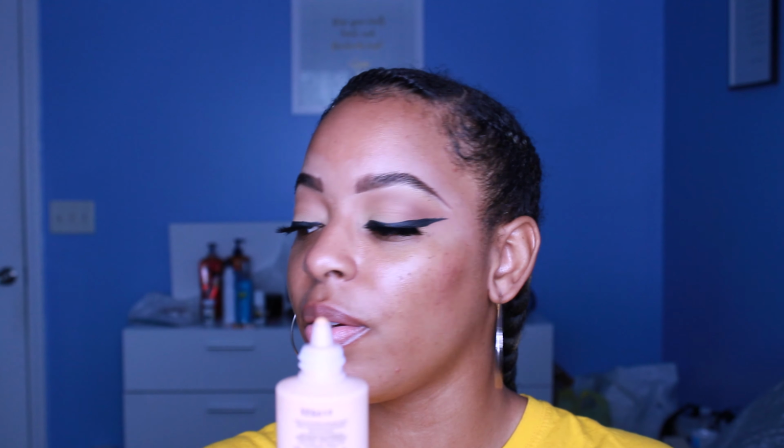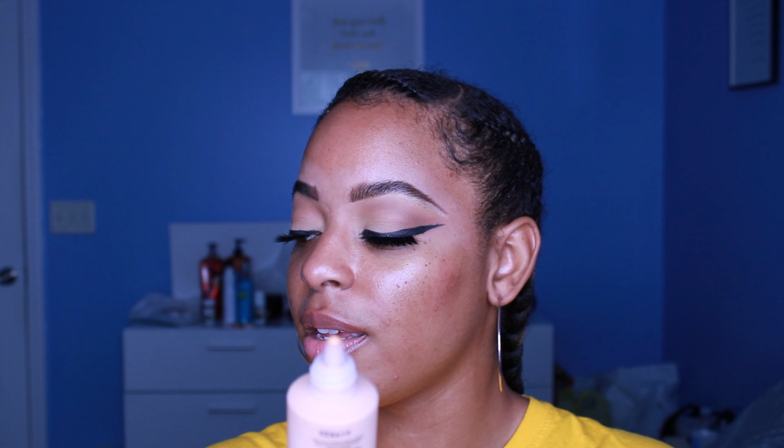So usually I would use a beauty sponge to apply my foundation, but my sponge is really dirty, so I'm just going to use my Real Techniques brush to apply the foundation. Oh, and it's a tube. So I really like this. I like that it's a tube, not a pump. And you see how it's already coming out, if you guys could see that.